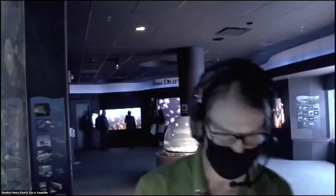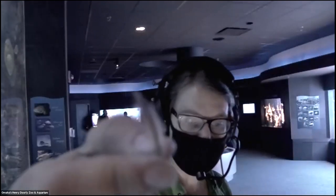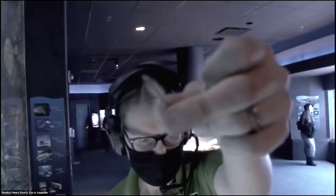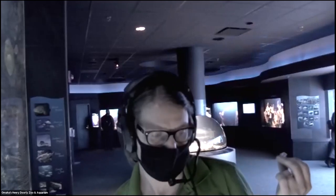This is a teeny tiny penguin feather. The reason it looks like they're covered in fur is because they have more feathers than almost any other bird, forming a really thick mat. This feather is hard to see, so I also have with me a microscope. Let's cut over to the microscope, and you can see I washed my hands for this, but no matter how many times I wash my hands, it always looks dirty under the microscope.